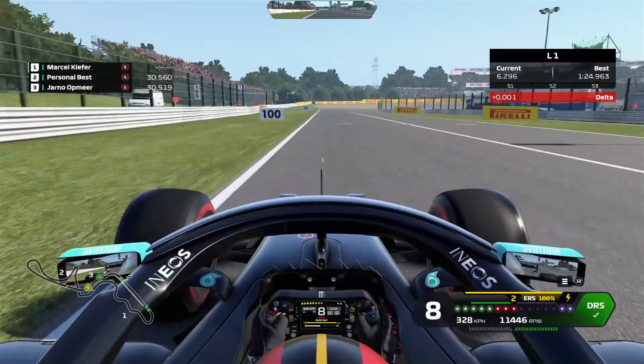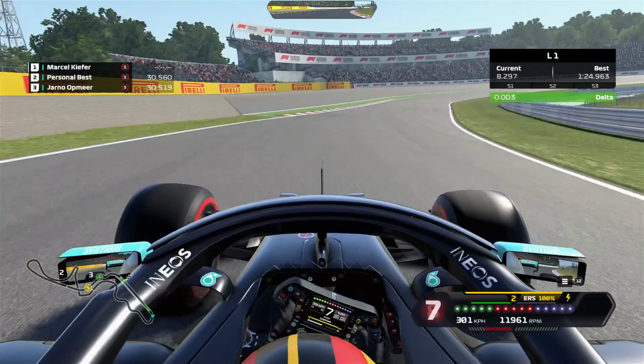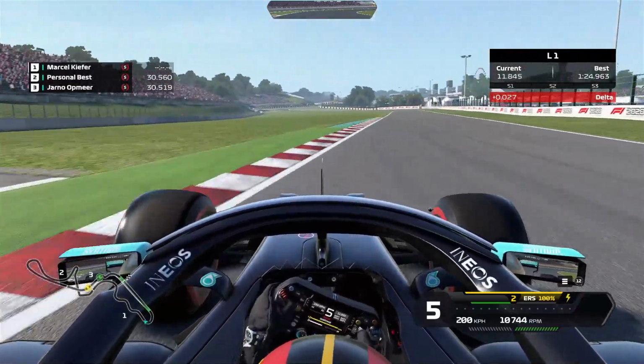For turn one, you brake right before the grass starts, and you still take a full throttle. Now you brake in turn one, you avoid the curb on the left. If you hit it, you can actually lose a lot of lap time. Now fifth gear, early on the power, use all the track.